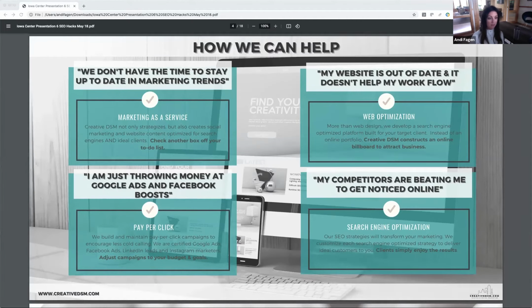So how can we help? These are the key pain points that bring clients into our door. Number one, we don't have enough time to stay up to date on marketing trends, and that's where we provide marketing as a service. My website is out of date and doesn't help my workflow. Well, we can come up with a plan of action and make a silent salesperson from your digital presence. Number three, I'm just throwing money at paid ads and hoping for the best. Well, let's optimize those and talk about the channels. And then number four is my competitors are beating me to get noticed online. So then let's just get some organic growth going.